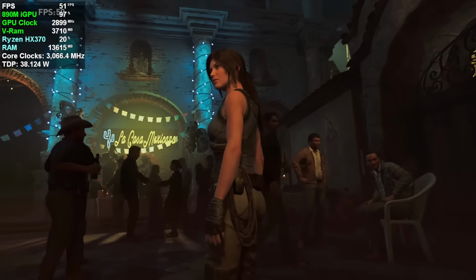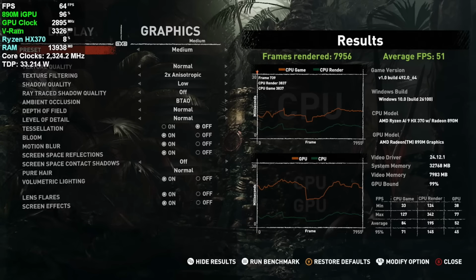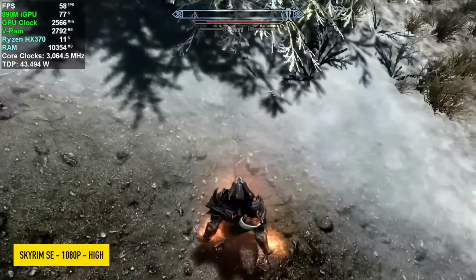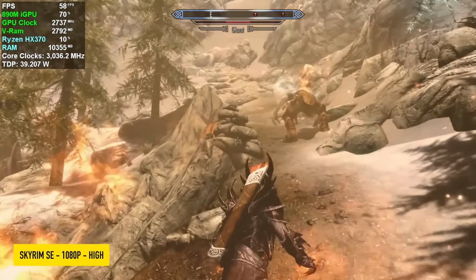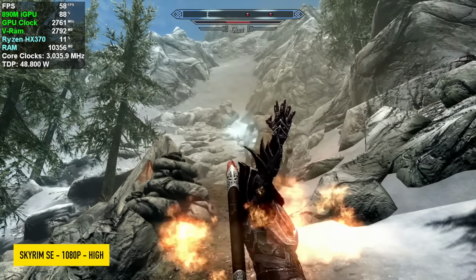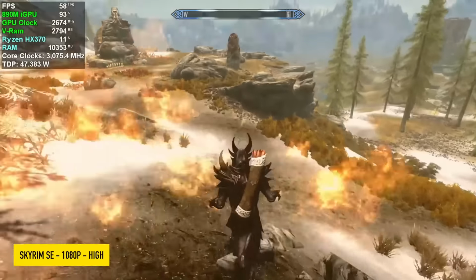Checking out the built-in benchmark for Shadow of the Tomb Raider, and I test this every once in a while just to see what's going on with it. Medium 1080, we're only seeing an average of 51 FPS. Skyrim Special Edition 1080 high, and you'll see this is only at 58 FPS. That's from the new AMD driver. For some reason on all of these iGPUs, it stays right there at 58. So once that's ironed out, yeah, this is going to run at a steady 60.